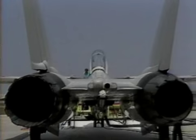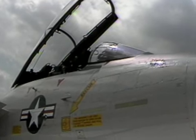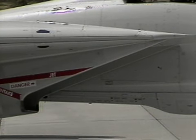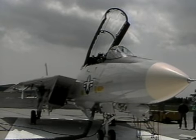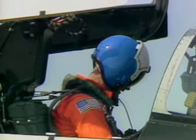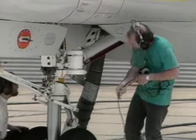This new breed of Tomcat will be an F-14A, outfitted with more powerful General Electric F-110 turbofan engines, which increase available thrust from 42,000 pounds to 56,000 pounds. First deliveries of the F-14D, which included the new GE engines, plus digital avionics and improved radar, was made in March 1990.